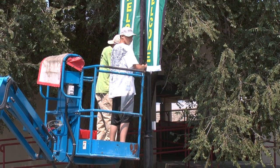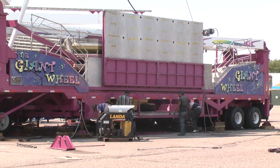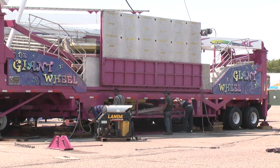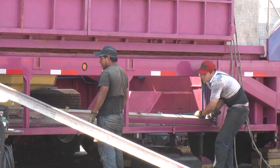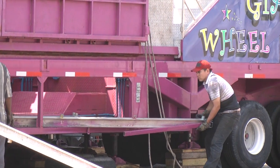They can put those carnival rides up in a day, but Mr. Crabtree likes to bring them in a little early, and he likes working with our ride inspectors to inspect every ride to make sure that every issue that needs to be addressed is addressed.